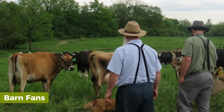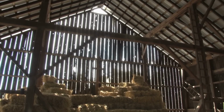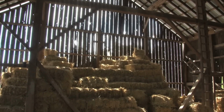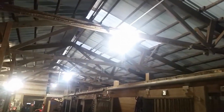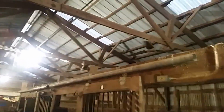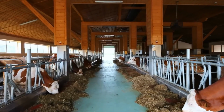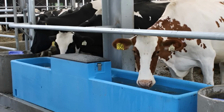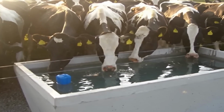Keeping cool in summer isn't just for people, it's for animals too. In Amish communities, barns are built with more than hay and wood in mind. Some of them include clever fans powered entirely by windmills. These fans are placed near the top of the barn, where the hottest air collects. As the windmill spins, it turns the fan blades, pulling warm air up and out. At the same time, cooler air gets pulled in through open barn doors or side vents. This constant airflow helps animals stay calmer, healthier, and more comfortable.